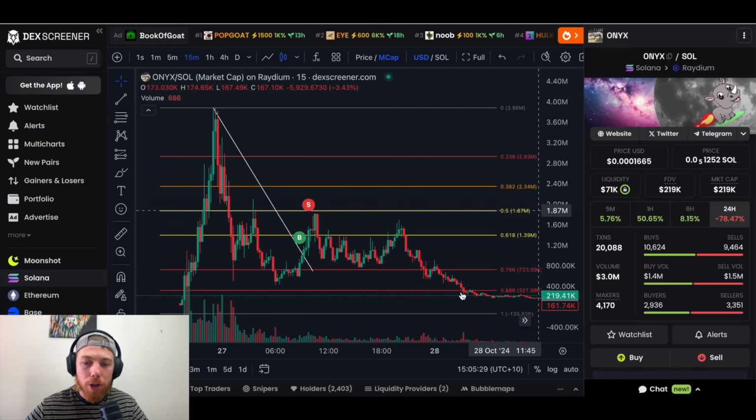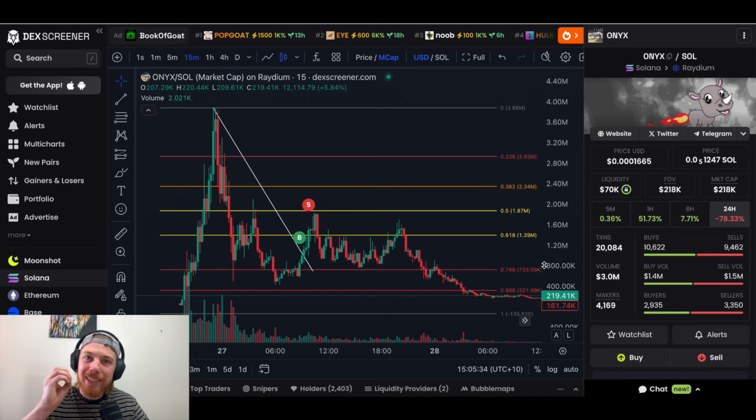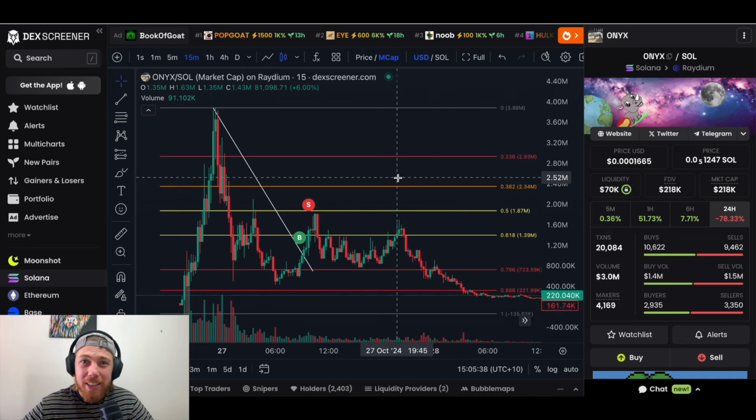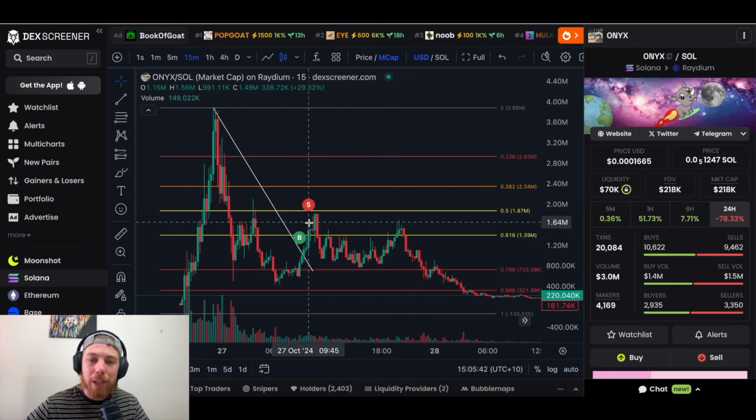And sure enough, we walk away because, as I said, 99% of meme coins go to zero. They lose attention economy very quickly. They lose a lot of narrative, and people just want to dump because they want to take profits. So that's why it's so aggressive, and that's why I have a trading plan and I stick to it.